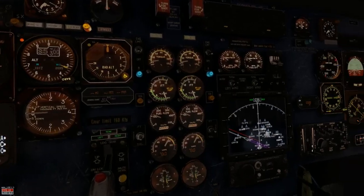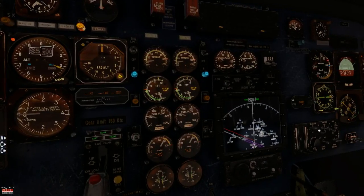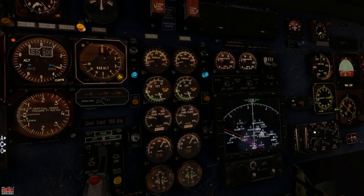Hydraulic pressure is good. Turn our bleeds on. Get cabin pressure.